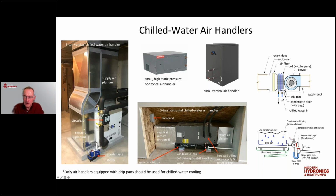Typically, these traps are supplied with a small brush. You should be cleaning them out once a year because you are going to get a little bit of mold. It's just a characteristic of any system where there's condensate forming. And you want to make sure that the trap is free for flow.